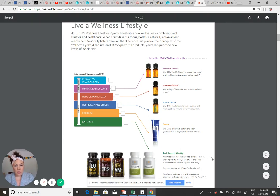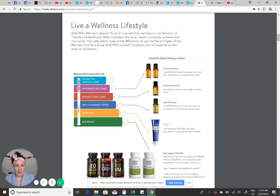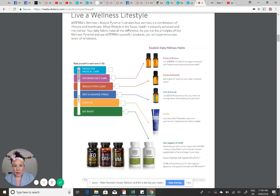Okay, so it's about being proactive, medical care, informed self-care, reducing your toxic load, reducing and managing stress, rest, exercising and eating right. So using a whole combination. So these are a few of the other products that doTERRA have that you can take advantage of now that you have a wholesale account.